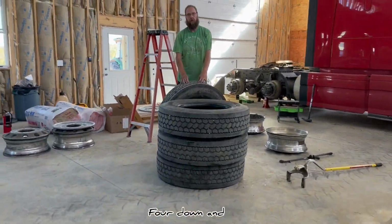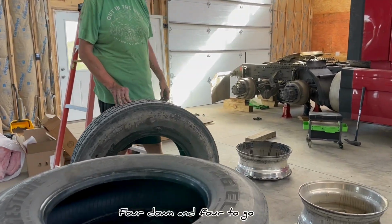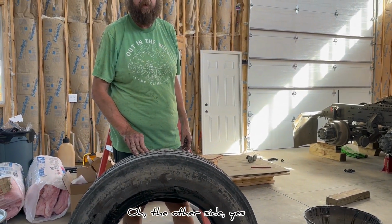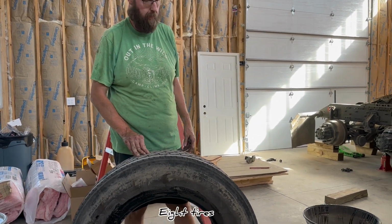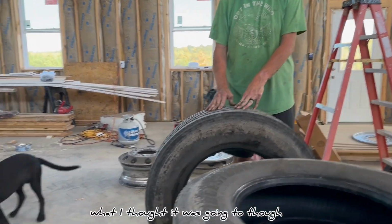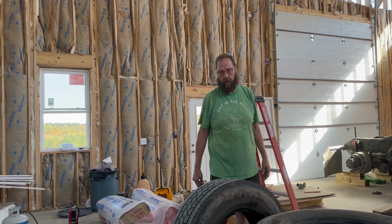Four down and how many to go? Four down and... two more? One? Four down and four to go. Oh, the other side, yes. Yeah, eight tires. It's going a lot better than I thought it was going to, though. Yeah, that's good. I've done these four tires faster than... You did that one. Than I did, yeah, one tire.